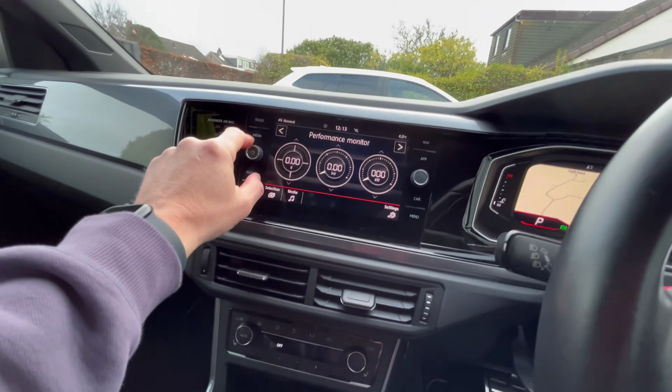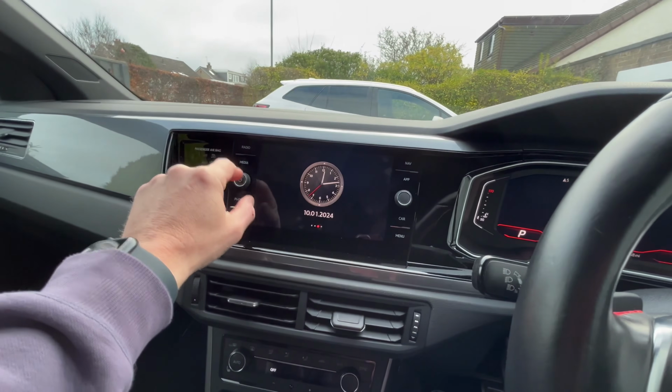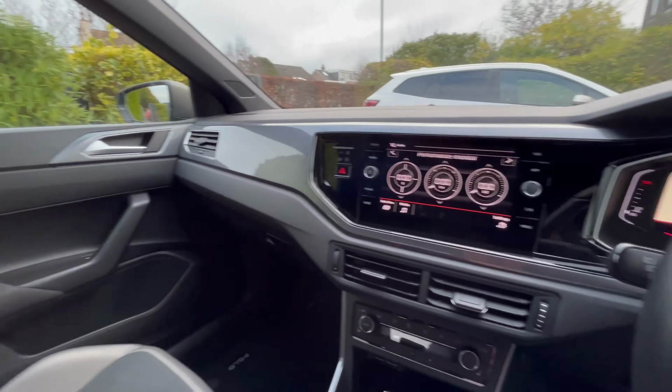And to turn the media on, to turn your stereo on, there is a button. I've just switched it off, obviously, but to switch it on, there's a button, and you can turn it up and turn it down with a simple knob. So all that is really good.